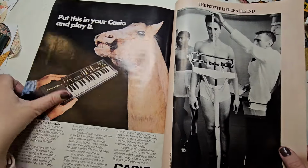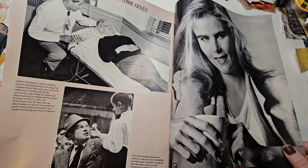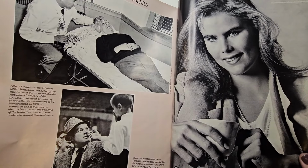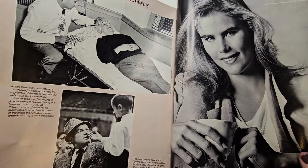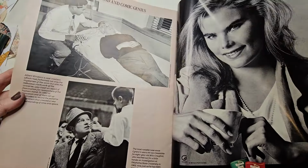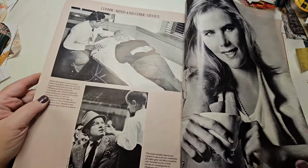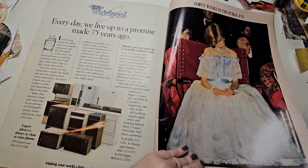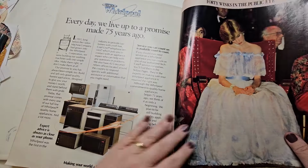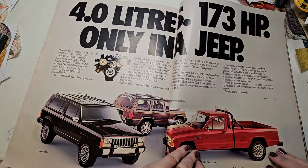The Private Life of a Legend. We got Elvis. Comic Mind and Comic Genius. Albert Einstein was intellect, which fathomed only mysteries. I guess they tested his brain. Bob Hope. I feel like I should know her name. Oh, Muriel Hemingway. Thought I recognized her. Oh, Diana. 40 Winks in the Public Eye. I know we have some Diana fans, so. Look at that dress. Texture and whatnot. That dress is lovely.